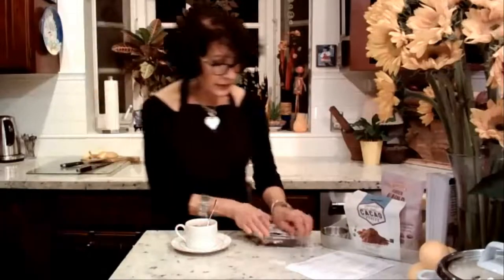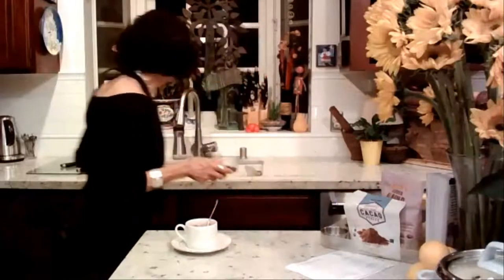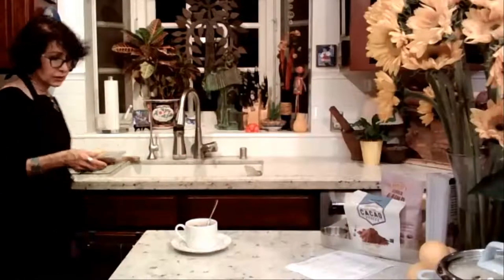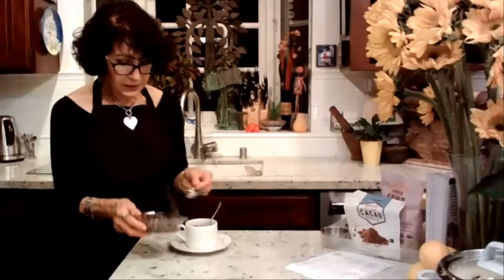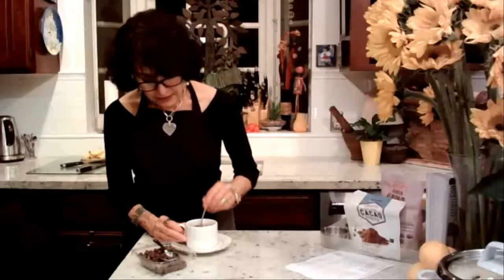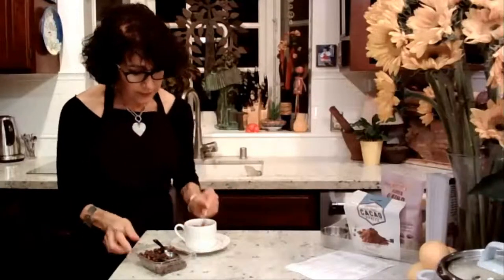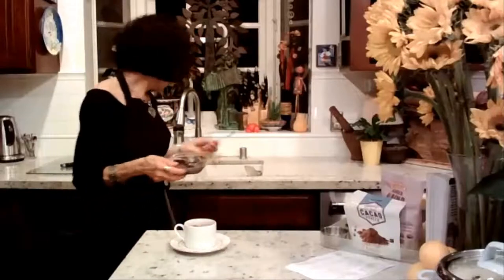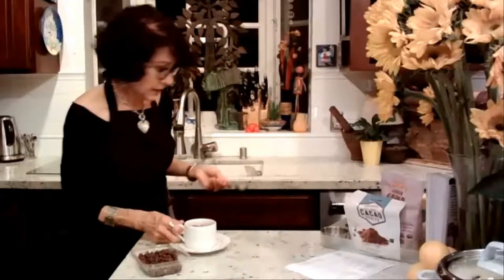Now, I'm going to add a tablespoon of chocolate chips. I'm going to cheat and take a few more. Putting some into the mix and then some right on top of the mix. And I'll show you what it looks like in a minute.